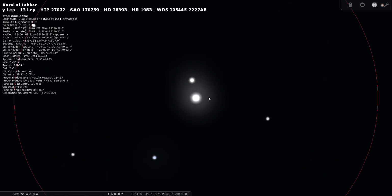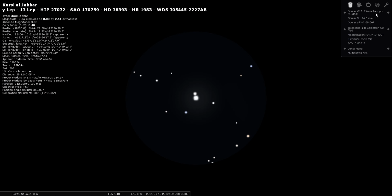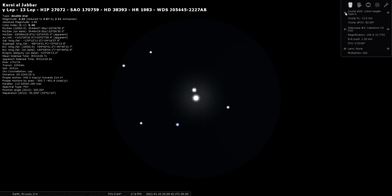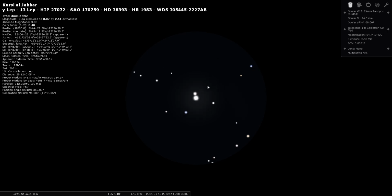Let's go ahead and put in a higher power eyepiece. It's a 9 millimeter Delight eyepiece. Will split it really nicely. Although I think it looks better with a little bit less power because you get more stars in the field of view, and there's something to be said about just simple natural beauty when you're looking at these objects in the sky. So the double star itself, Gamma Leporis, surrounded by these other field stars, makes for a really stunning view through a low power eyepiece.